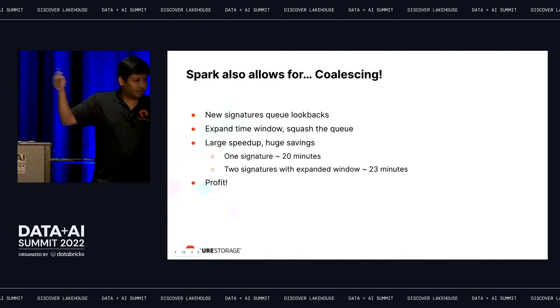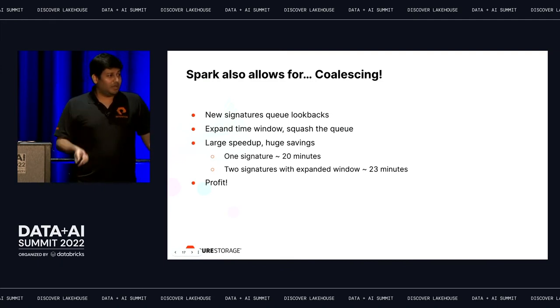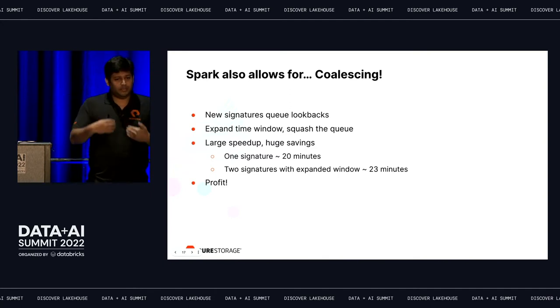We are running it for the 25 hours. Let's say between that time, we see more signatures come in. Hey, it was a bad day. We find more bugs. People start adding more signatures. What happens then? Hey, we have a queue. A lookback is already running. We queue the other lookbacks.